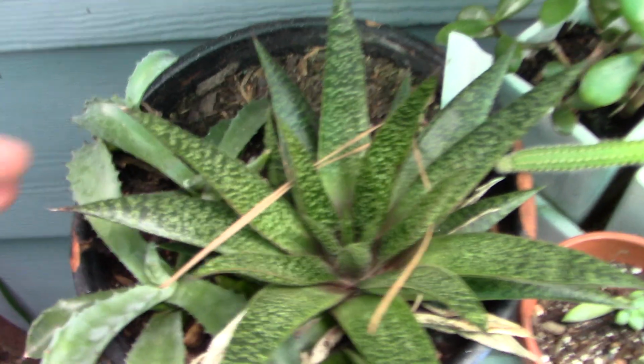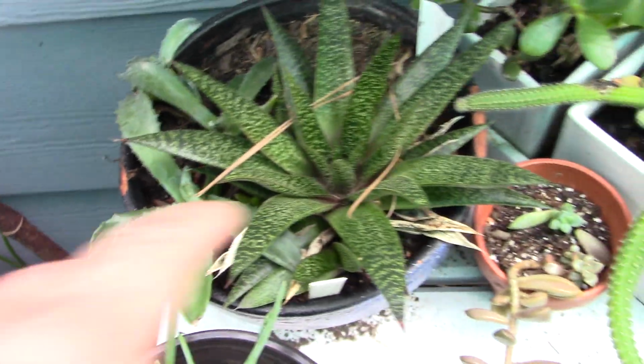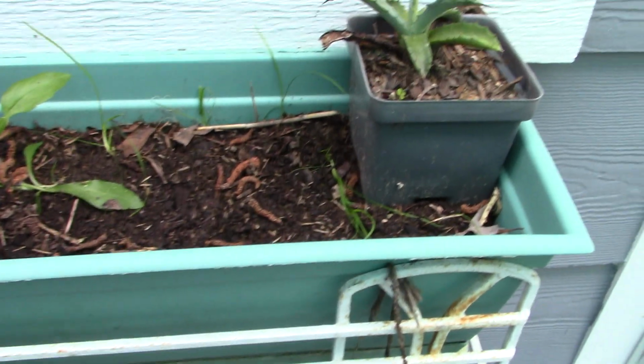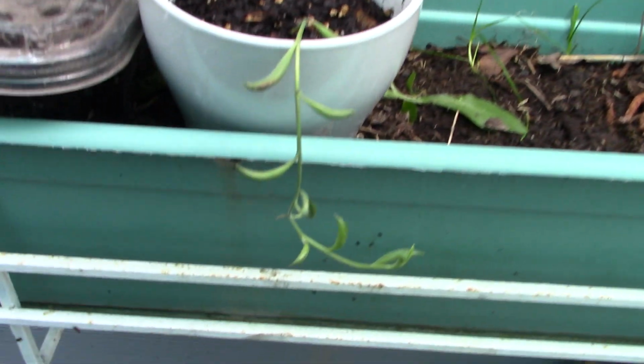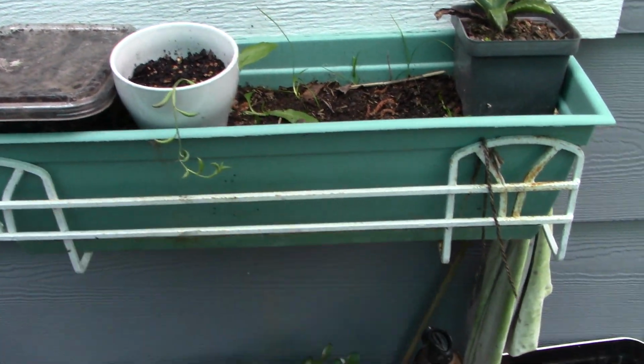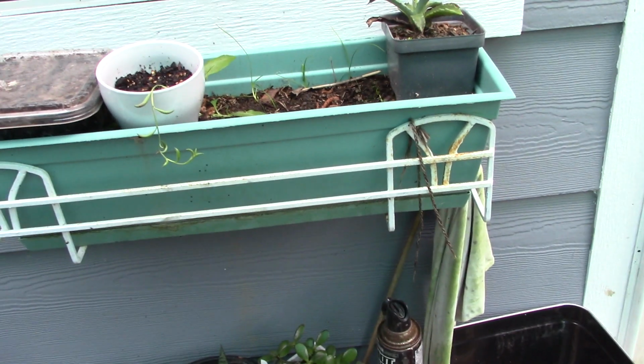And there we go. And there's some agave back there, or random, I don't know what it's called. Some jade plants, some cactus, and some more agave, string of bananas. And I plan on planting something pretty in this again. It doesn't get a whole lot of sun here, so it needs to be a flower of some sort that can handle that.